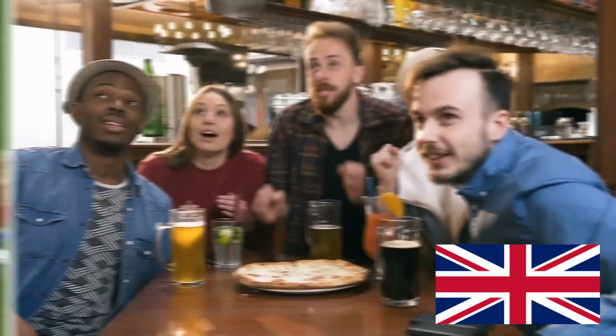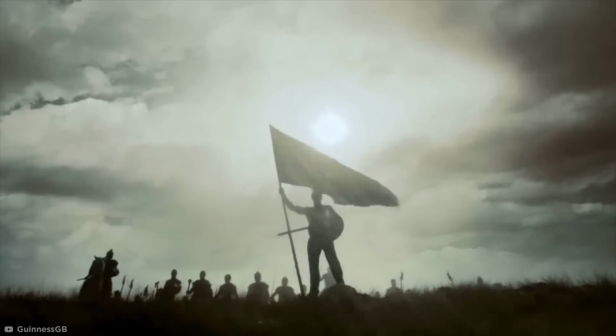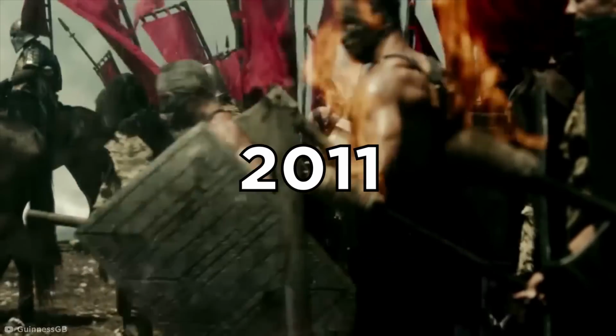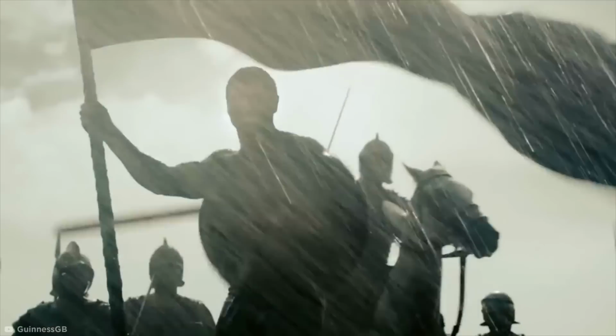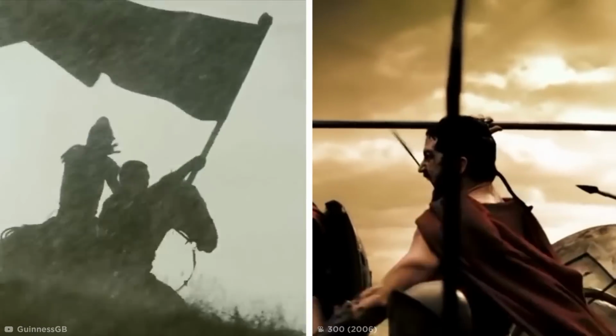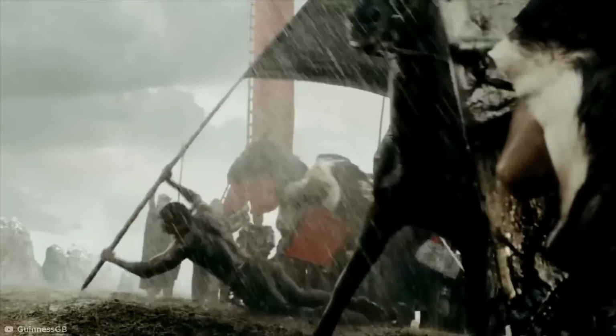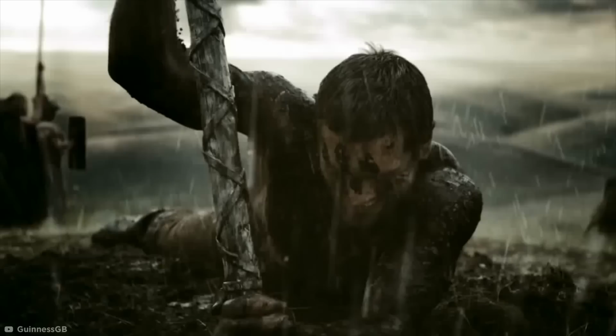Guinness. There are a few things that get the English heated up quite like the Rugby World Cup. Every year is an intercontinental battle, which is exactly what Guinness portrayed in their 2011 commercial, Some Are Made of More. In it, we see a battle between two armies, like something that's been plucked out of 300. It's total carnage, ending with the victor driving his flag into enemy soil.